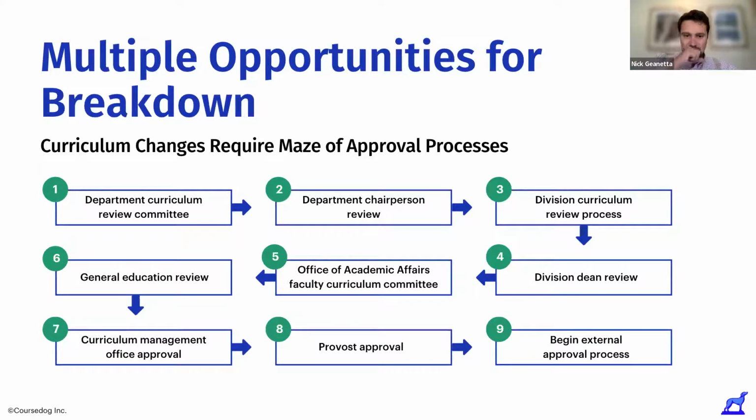Great, thanks, Bridget. We all know that administrators are unsatisfied with curricular processes, and students feel the impact of inefficient processes. Where are these breakdowns actually occurring? The curriculum process varies institution to institution.